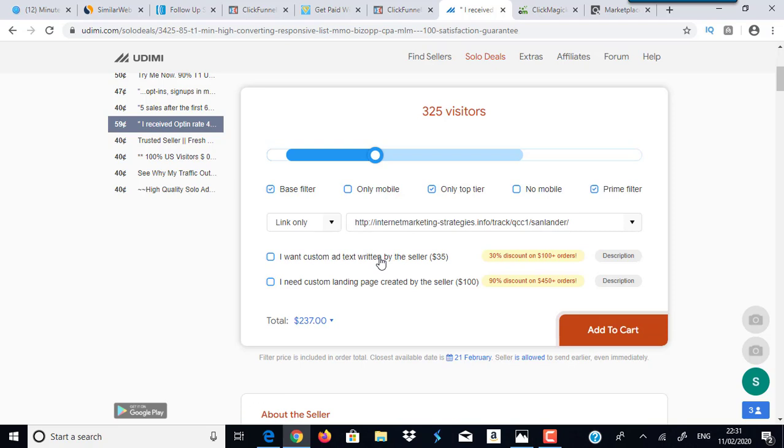In my case, I would recommend paying, because he knows his list more than anyone else. So he knows exactly what to write to get the clicks and get the opt-ins. Okay, so I would recommend you just pay the money to get the ad text written instead of writing it yourself. But you do have an option to write it yourself, I mean.